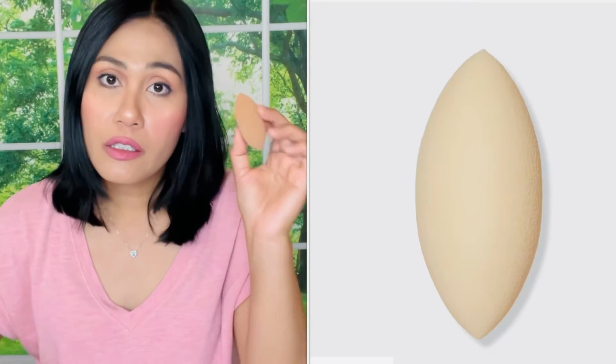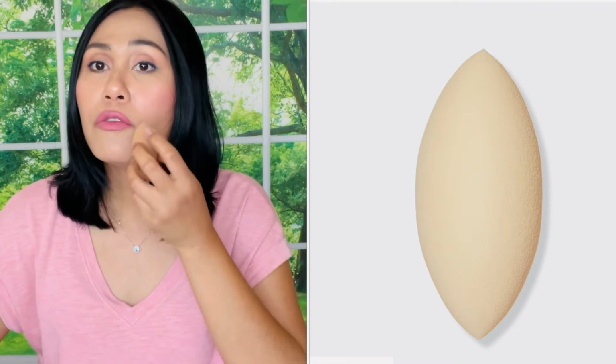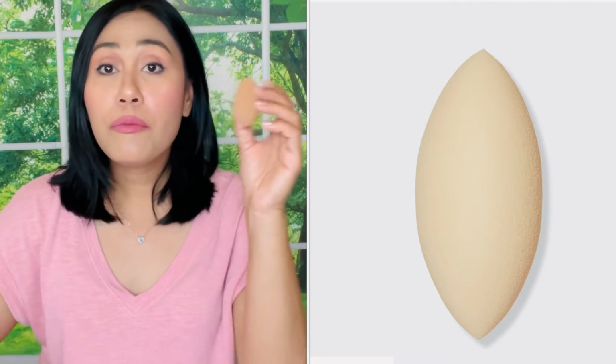This is the e.l.f. Camo Concealer Sponge. So definitely it's meant to be a concealer sponge. It's not meant to be for all over the face. Believe me, I've tried it and it's not gonna do a good job at blending it. But when you wanna be precise, this is perfect, especially when I want that sharp lift right there on the concealer. I can go in and apply the concealer in my inside corner right there. It's just perfection when it comes to being precise around the eye area.